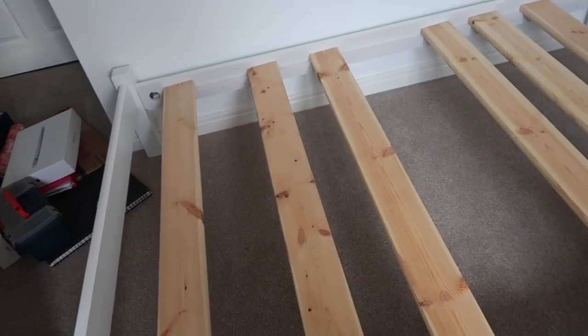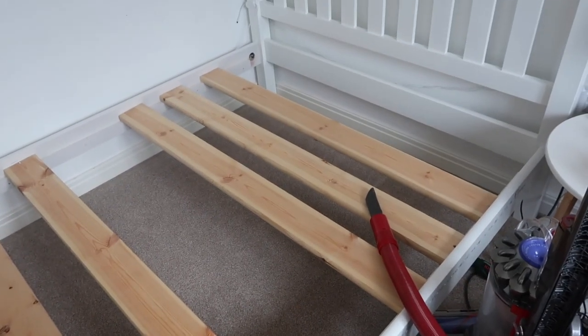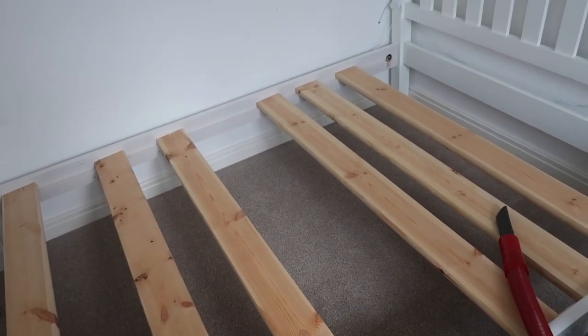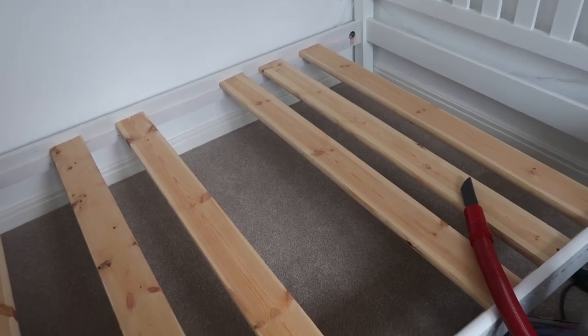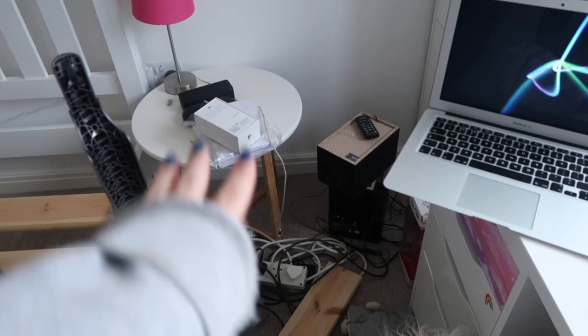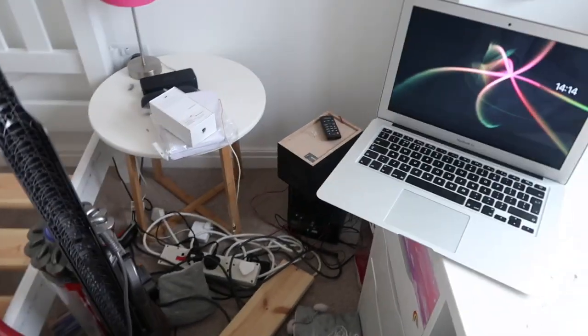So I've just vacuumed all of the dust away. It was actually quite difficult vacuuming because of the wooden slats, and I didn't want to take them all out, so I just took a couple out, and now I have got to reorganise everything, and it's also sort of disrupted all my cables and stuff, so I've got to sort them out too, so that's fun.